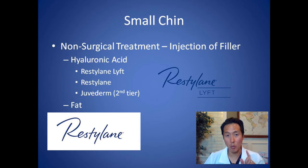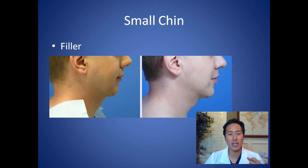Usually we would start with 1 syringe up to 2 syringes. Each syringe starts anywhere from $600 or more depending on the filler that's used. Here's an example of a patient who had filler injected to the chin. You can see a nice improvement. This was actually fat used as a filler, and a nice improvement there.